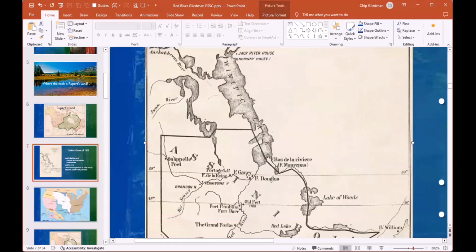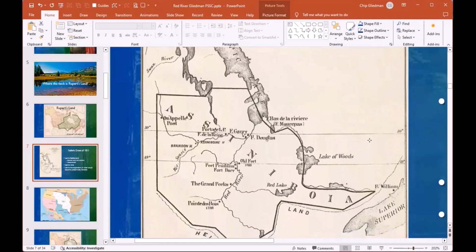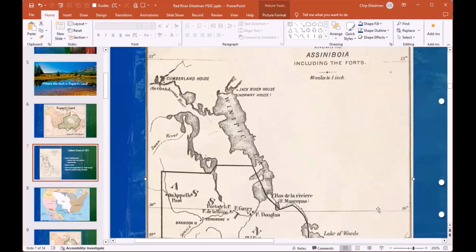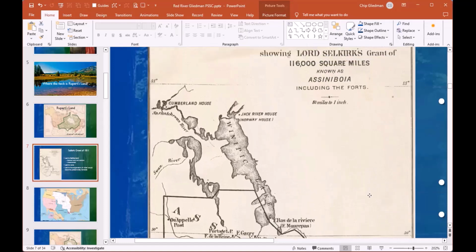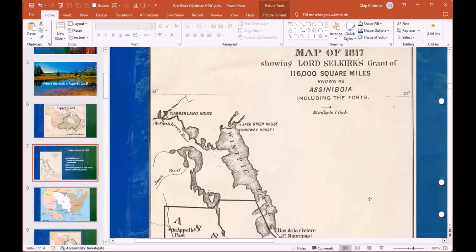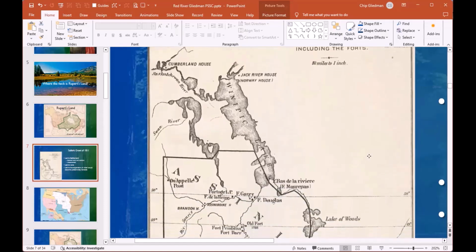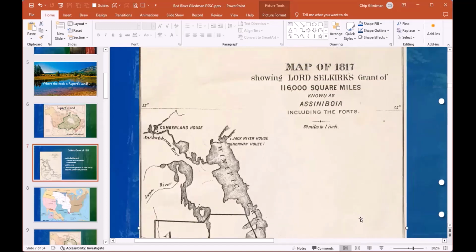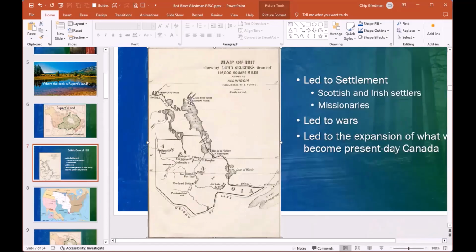Go to the David Rumsey website. You don't know what you might dig up. Yeah, definitely will go. 80 miles to the inch. That's pretty close. 1817. So that was the 1817 map. That was before all the settlement, basically. That was there when Selkirk got there. So Norway House, which was at the time called Jack River House, on the north end of Lake Winnipeg. Cumberland House. Those are all trading posts.